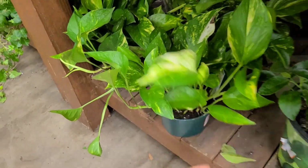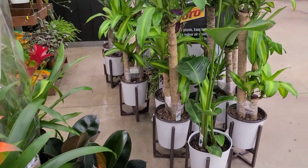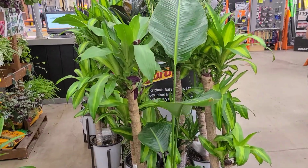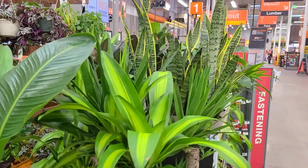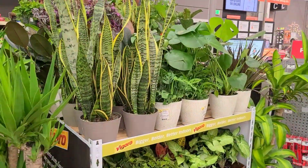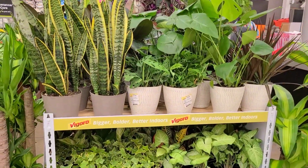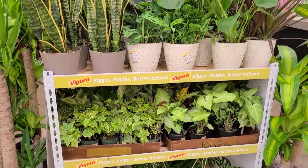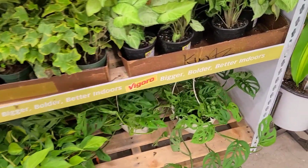I find that the Lowe's have way more selection of healthy plants and then the Home Depots are really sad. So I guess maybe there weren't any Costa Farms going on, but this Vigoro brand, they had a lot of really good healthy plants available, and they seem to mostly be at Home Depot. I haven't seen them at Lowe's yet. So they had more of these supposed Adansonii.